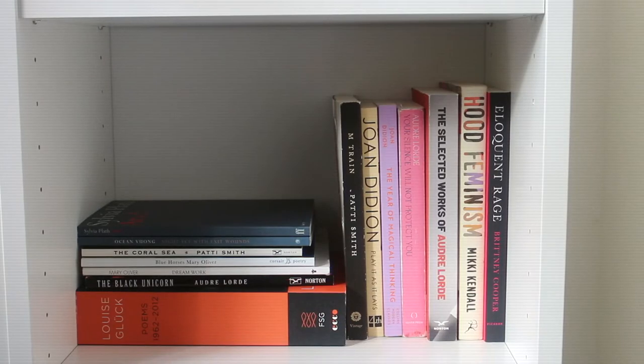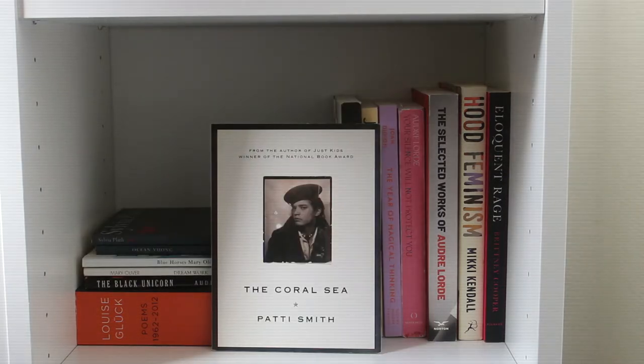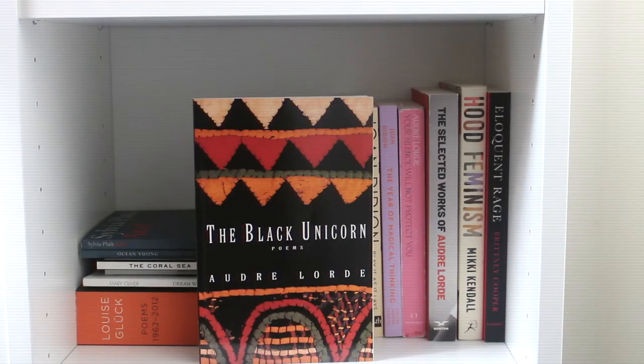Then here we have my poetry stack over there, as well as some of my nonfiction books. And they include Ariel by Sylvia Plath. Night Sky with Exit Wounds by Ocean Vuong. The Coral Sea by Patti Smith. Blue Horses by Mary Oliver. Dreamwork, also by Mary Oliver. The Black Unicorn by Audre Lorde.